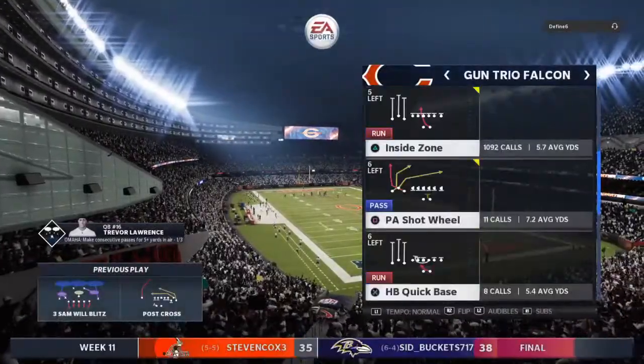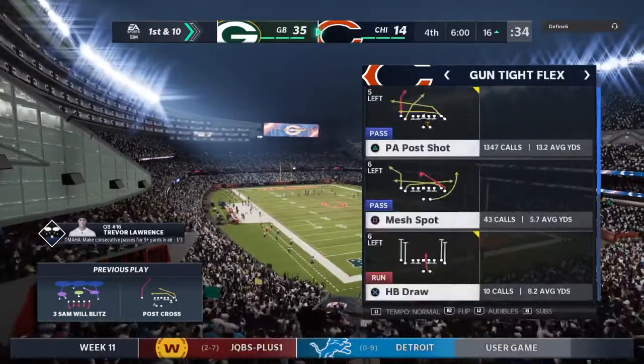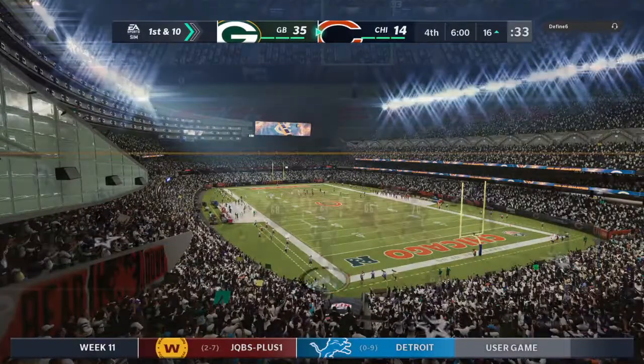1 quarter remains here on a Sunday night. We'll return with more after this. This is the NFL, and it's on EA Sports.